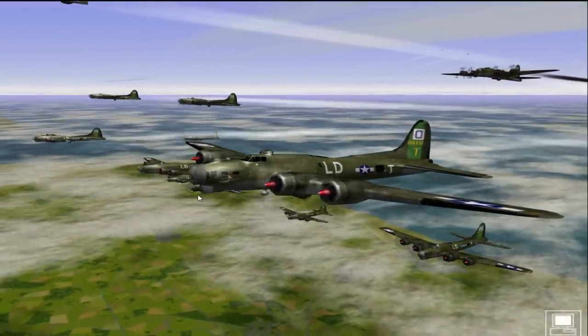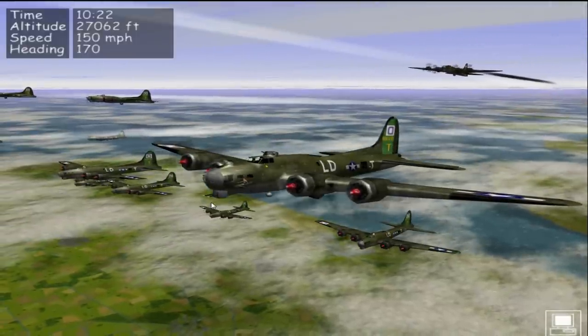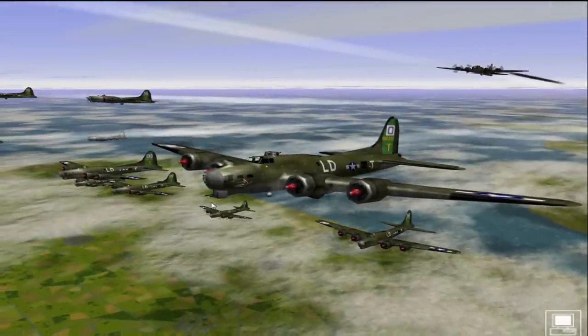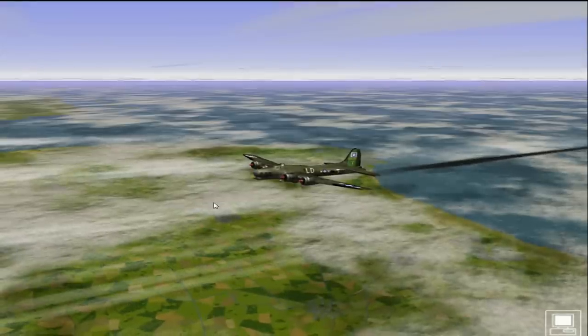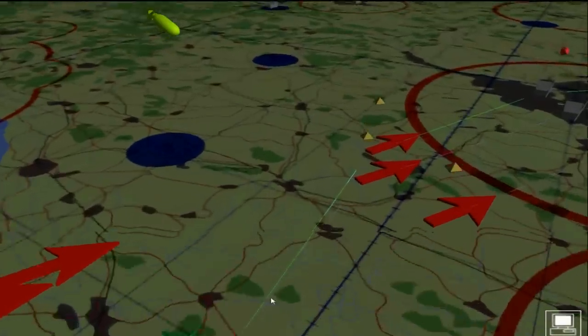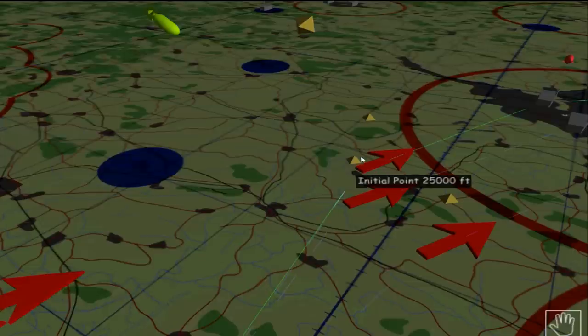Oh, hang on a minute. She's struggling. Why is she dropping back? Because we're climbing. Why are we climbing? We shouldn't be. Did I miss one? Okay, let's drop that to 25,000 then.